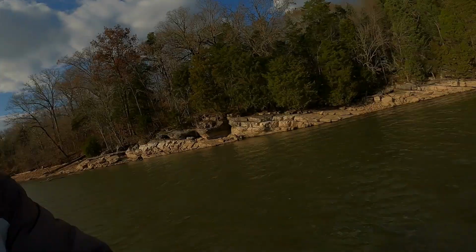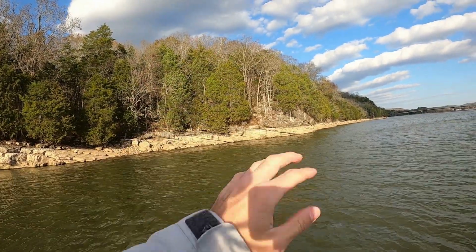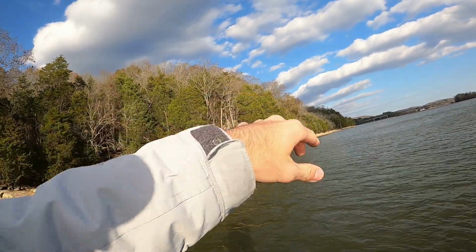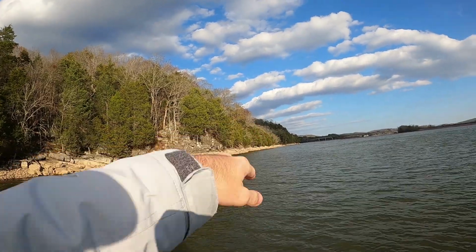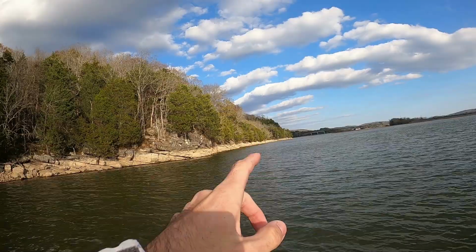Okay guys, we just pulled up to the second spot. I kind of pulled off a little bit further away from it. I'm just gonna work up this bluff wall. As you can see, we got this nice bluff. We have some rock transitions where it gets a little less steep and then goes back to bluff, and there's a little pocket. You probably can't see it on the cam, it probably looks the exact same, but on that little point, that's actually the spot we're gonna go to.